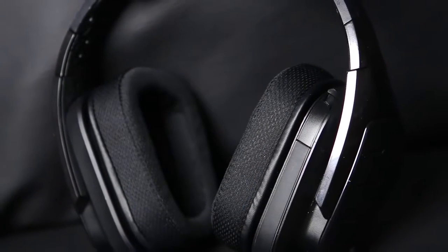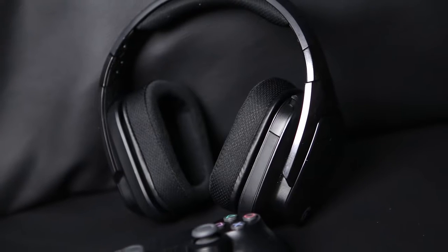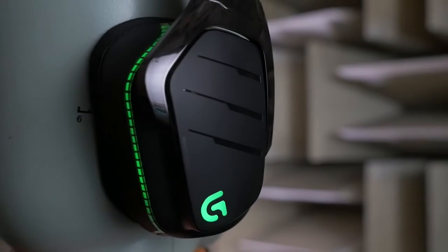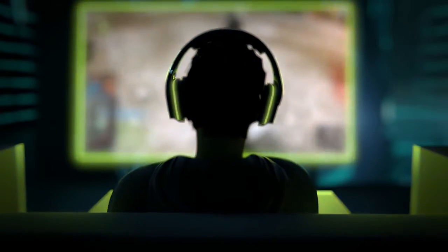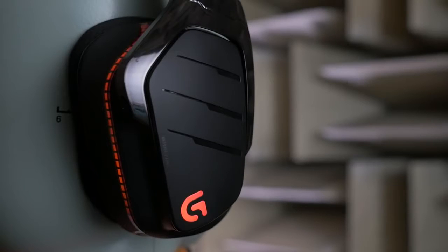But I will say the cups of the headset are very comfortable. They're large, they'll fit any ear, and they feel nice and breathable. But the headset itself fits a bit tightly, which may bother some. This is also one of the only headsets on our list that is obnoxious and glowy. If you like glowing LEDs and stuff like that, you do get them here. Thankfully, you can either turn them off or change the color or change whatever you want.